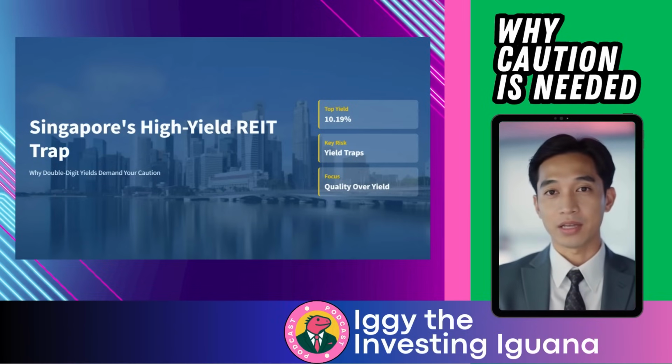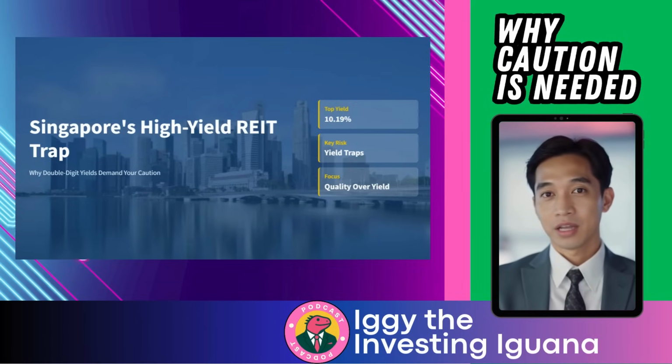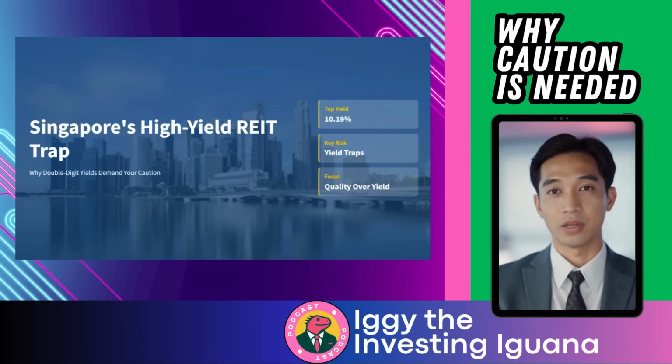Have you ever stared at a double-digit yield on a Singapore REIT and thought, free income, right? Not so fast. Today, we dig into the real story behind those high yields. We'll unpack which high-dividend REITs are sturdy income machines and which are classic yield traps waiting to snap shut. If you invest through CPF, SRS, or your own cash, hang on. This will reshape the way you look at REITs.